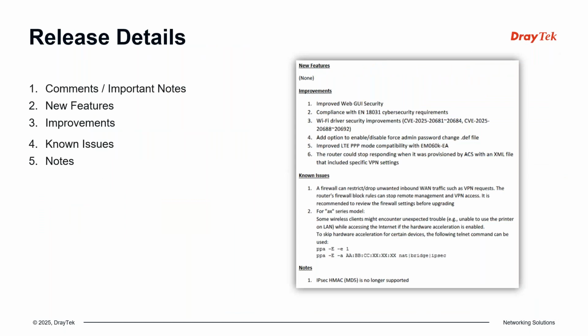The release note details are very, very helpful to look at. So in the comments and important notes, I always have a scan through there because there will be some information there, sometimes around any compatibility with firmware and different versions, but the improvements will show if it's got any key things to read. And also if you are coming across an issue, then often it will be noted in here if something's fixed, so it can be helpful if you come across something as well.